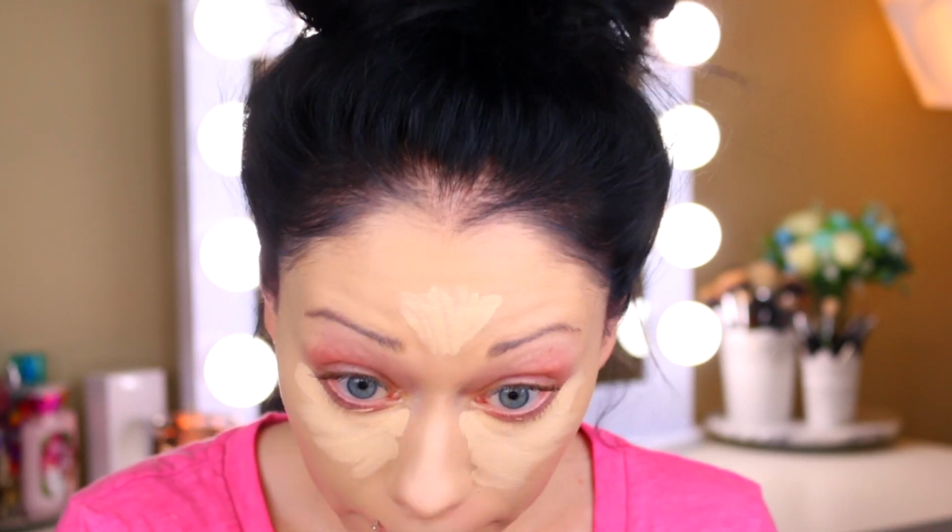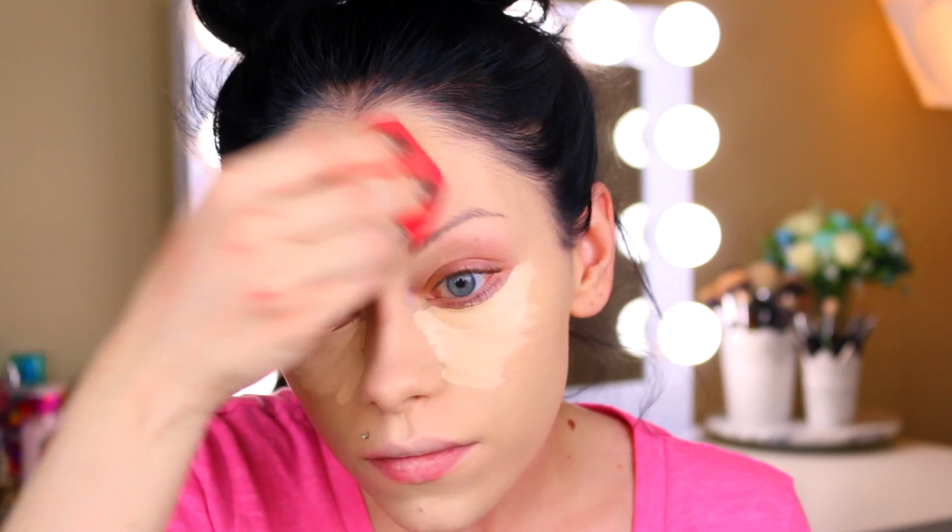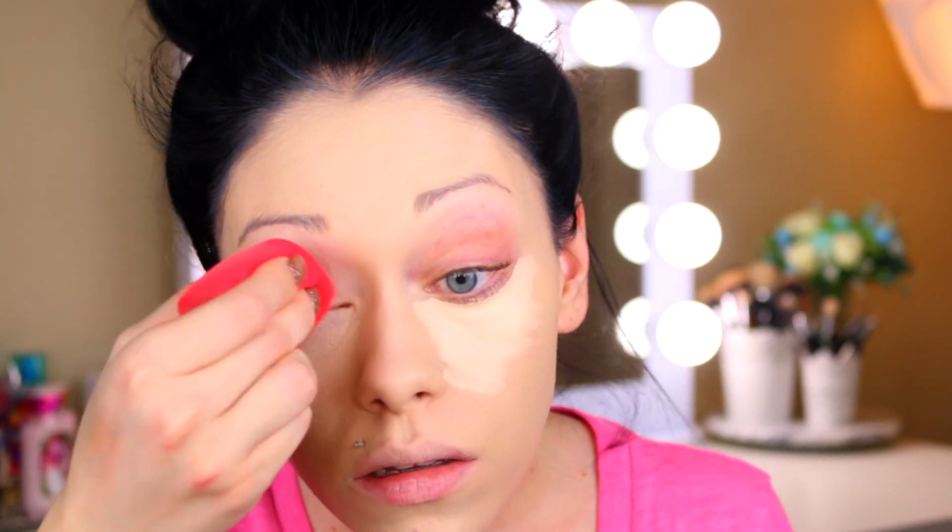So then I take my Morphe sponge and I'm just blending that in, and then I always go in with a sponge underneath my eyes. I just feel like it blends out my concealer so beautifully and so easy and fast, and it picks up any of the excess that might be laying on the skin so that it doesn't look cakey.